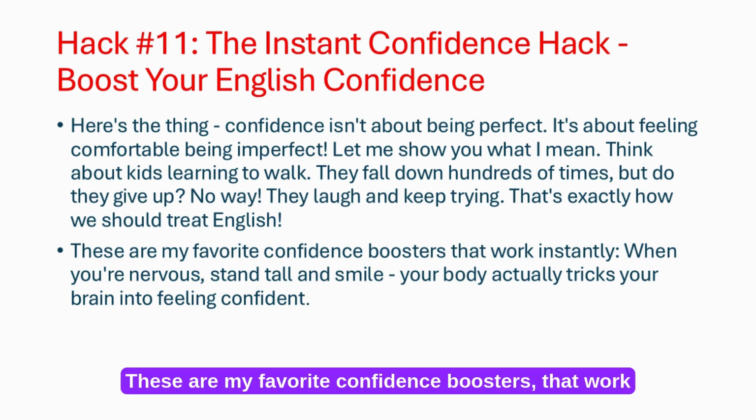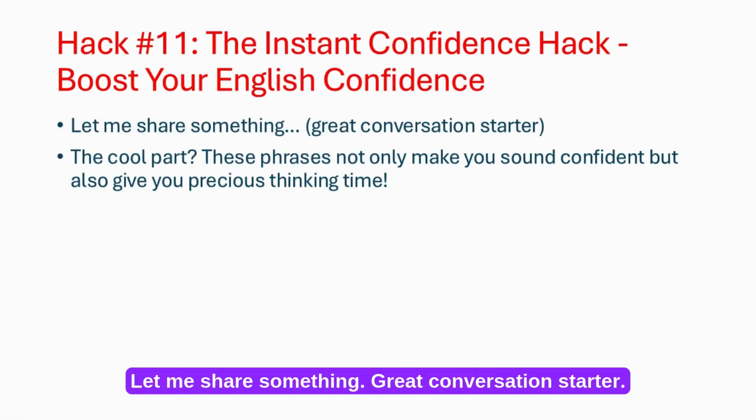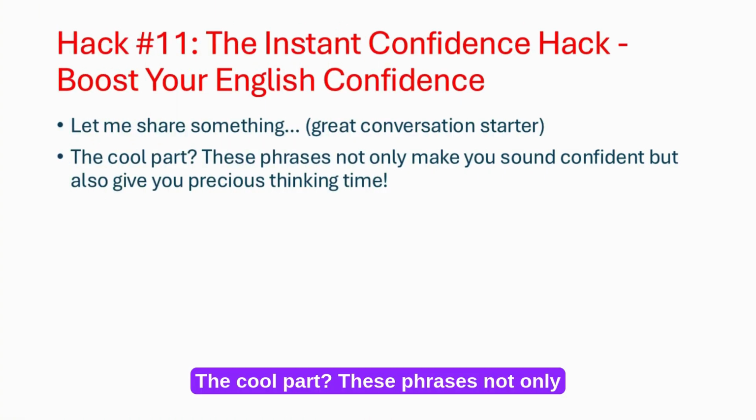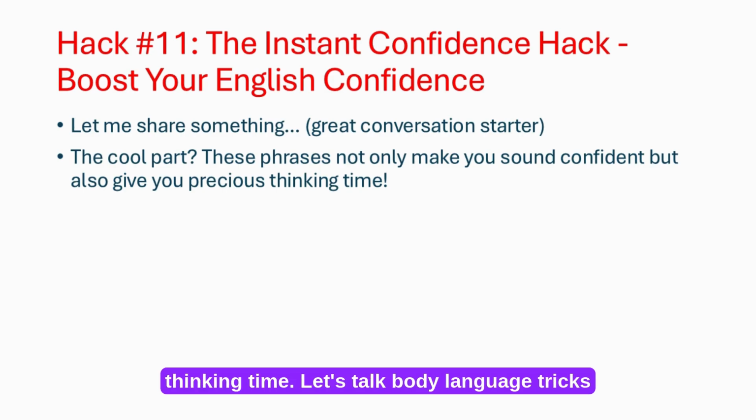These are my favorite confidence boosters that work instantly. When you're nervous, stand tall and smile. Your body actually tricks your brain into feeling confident. Let me share something. Great conversation starter. The cool part? These phrases not only make you sound confident, but also give you precious thinking time.